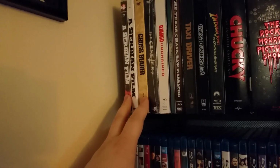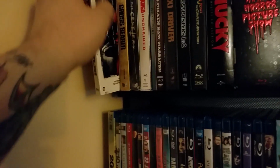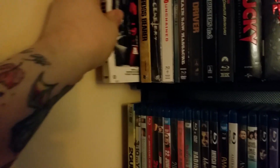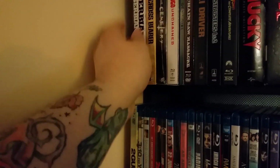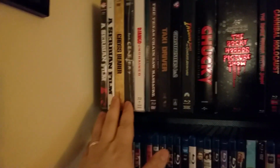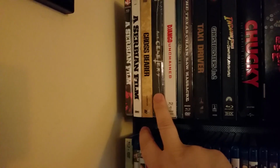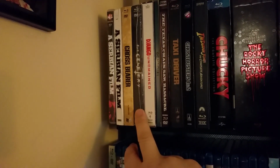That's all you can get in the U.S., really. This one is also an uncut version, but it's not in English at all. There's no English subtitles or anything on that one, so that one's more just for collectability, really. A couple other movies here. I've got some independent movies, Crossbearer, The Cemetery. Those are some Adam Albrandt films.